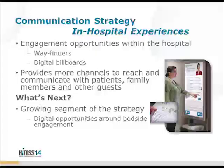All right, and then in-hospital experiences. This is something that's pretty new for us. The technology has sort of gotten to the point where we want to take advantage of it. The costs have come down a little bit on some of these things. But some of the things that we've done, we've added digital billboards in some of our hospitals, which I don't know if you guys have the digital billboards, but basically it's just a really, really large television screen that sits in the lobby and it changes ads all the time.